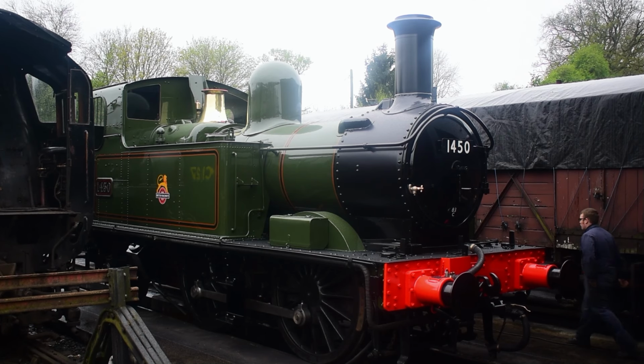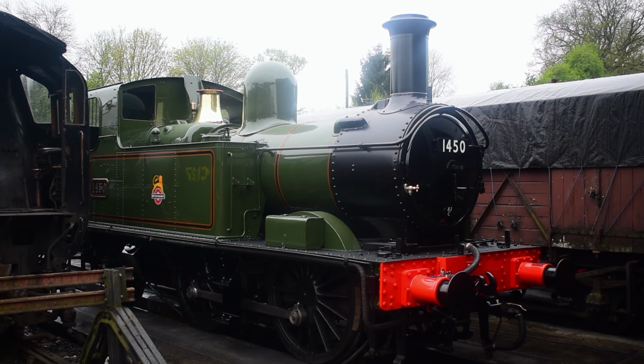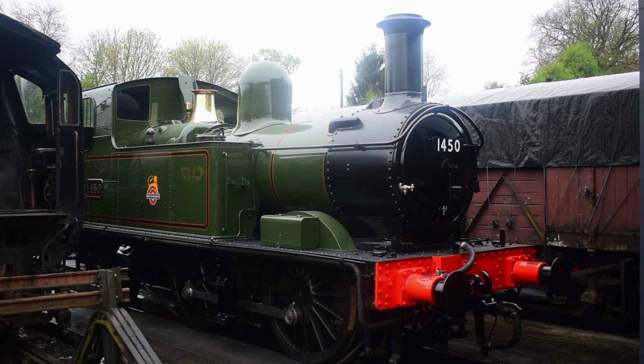One of the famous 1400 class 042 tank engines could also be found in the yard. Out of the 4 members of this class in preservation, 1450 is the only one that's currently in working order.